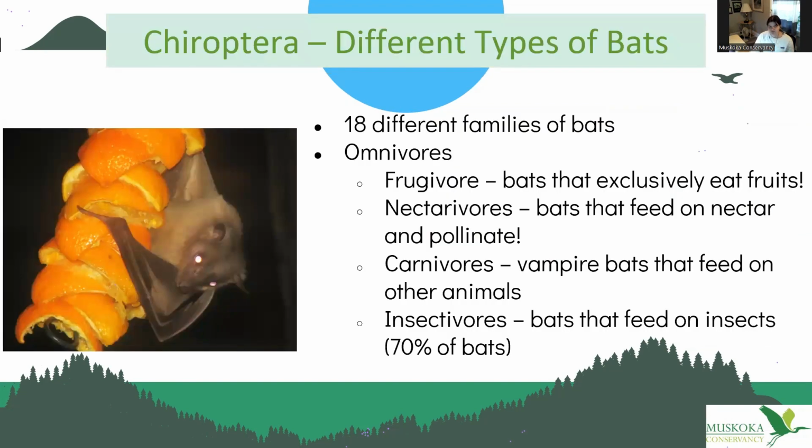So there are 18 different families of bats as well. It can be very difficult to break it down into all the different levels of the genus and species and look at all of those. And even looking at the 18 different families is a lot as well. So I like to group them based off of their diet. I've grouped them into 5 different groups here based on their diet. And as an order, overall, as Chiroptera, they're viewed as omnivores, which means they'll eat both plants and animals. And they can generally fit into one of the following more specific categories.